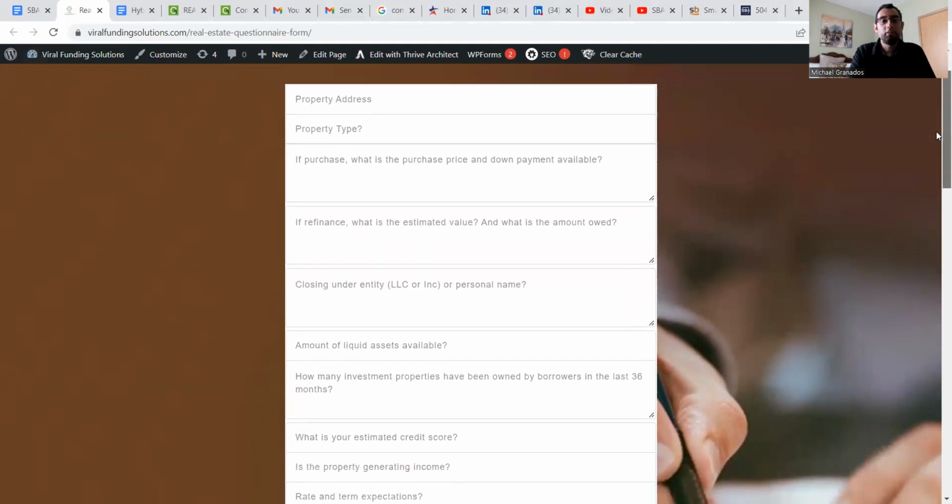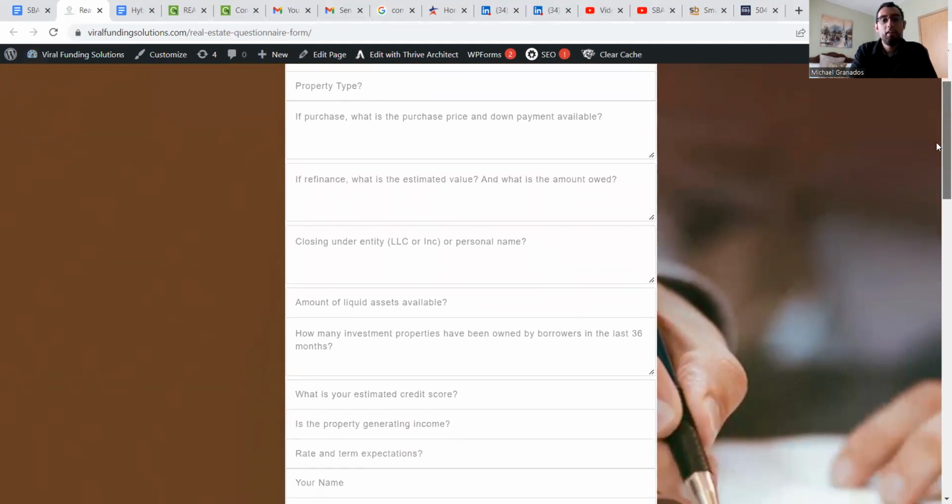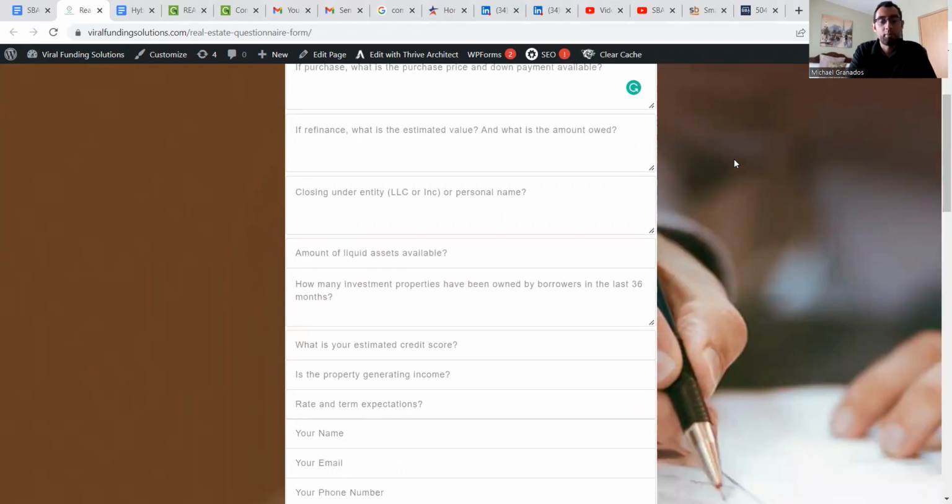And so I'll ask you some things like property address, property type, if purchased, what is the purchase price and down payment that you have available? And having known this stuff already, what the expectations are, you should be able to readjust to that. And if you can't, then it may not be able to work for you. If refinance, what is the estimated value and what is the amount owed? I'm not saying you have to fill it out, you can just say no, not refinance. A lot of people do.